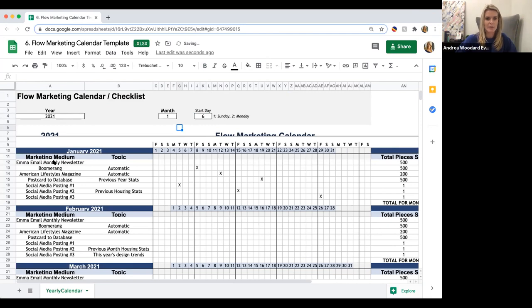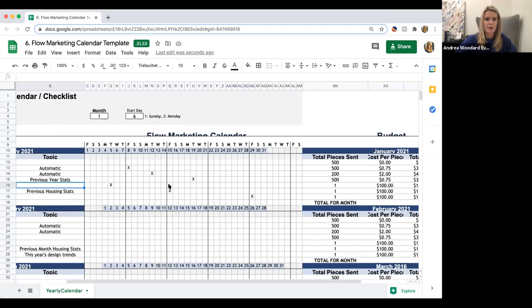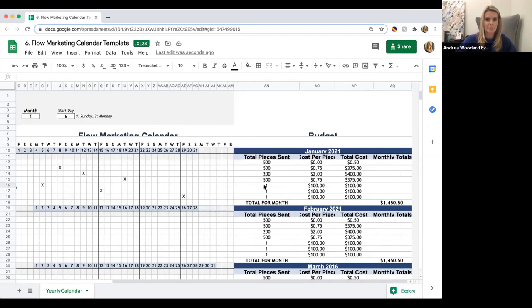The next thing to pay attention to is here's January. Here's your medium. Here's what you're doing. Here's the topic of it. So for example, social media posting number 1, I did my New Year, new company, Merry Christmas post, whatever it happened to be. You scroll over, you put how many pieces were sent. When I do social media, I don't count that as one. I put down 1,000 and whatever followers I have, because it reached 1,000 something followers, or in theory, it did.